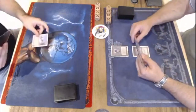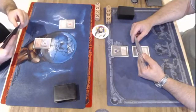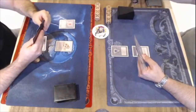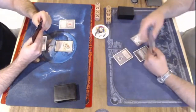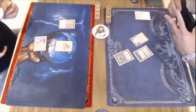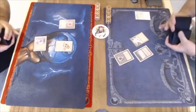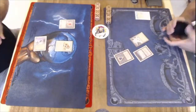Hopefully, he can maybe keep ramping up and play one of his robots the next turn, or maybe in turn number three. There we see Mox Ruby, again a quick Savannah Lions and a pass turn. So he kept the Savannah Lions, and there we see a Mishra's Factory, and I believe, what card is that? It's kind of hard to see. Okay, he's playing a Time Twister. Oh, that's pretty cool.